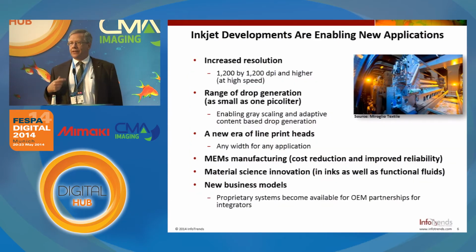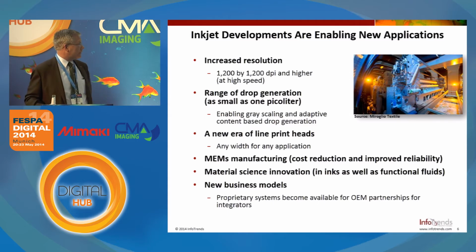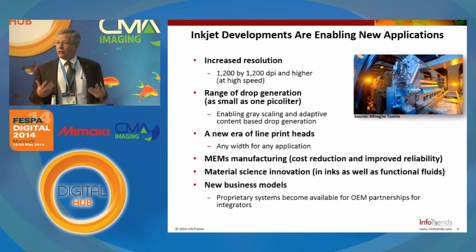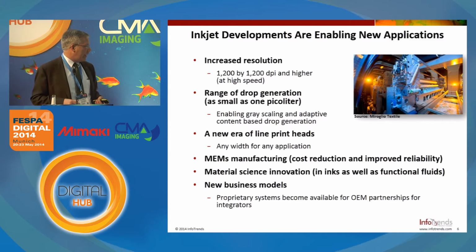Now, thinking about some of the enablers that have made this possible, inkjet has driven a lot of this aspect of the marketplace because of the ability to go to high resolutions, because of the speed capabilities, and because of the ability to jet a whole lot of different kinds of fluids. So high resolution, the ability to create a number of different drop sizes, a new era in terms of line of print heads, so not just really narrow heads, but wider heads and arrays that can be meters and meters long. MEMS manufacturing has increased the ability for producers to create much more cost-effective heads. And then the material science from all the ink and consumable providers, so you see all over the show floor here, has really moved that forward.